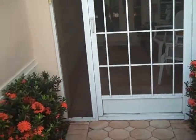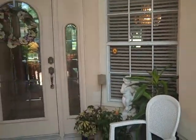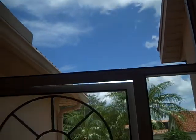Okay, coming in, they've got a little entryway that's screened. I've already been in this house, so I can tell you it's dated. So they've got a nice hurricane shutter up there, here at the front of the house.